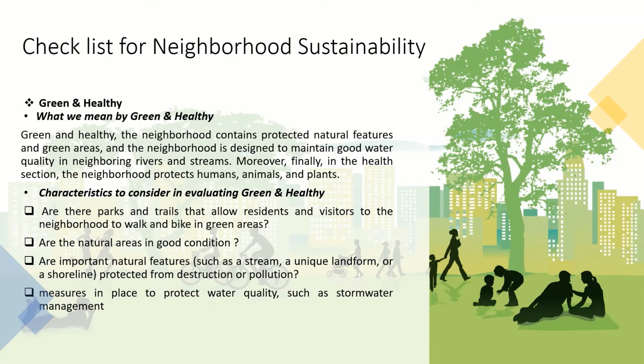Green and healthy. The neighborhood contains protected natural features and green areas, and the neighborhood is designed to maintain good water quality in neighboring rivers and streams. Moreover, finally, in the health section, the neighborhood protects humans, animals, and plants. Characteristics to consider in evaluating green and healthy.